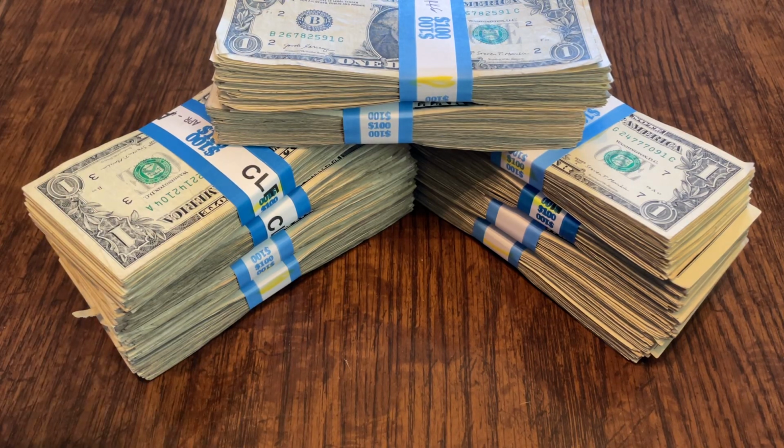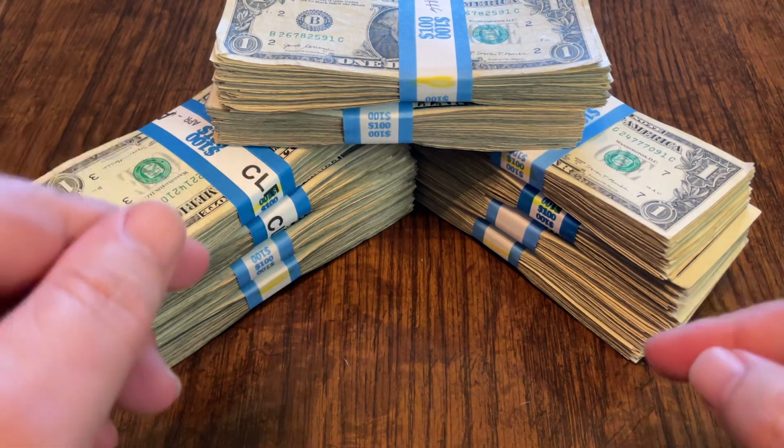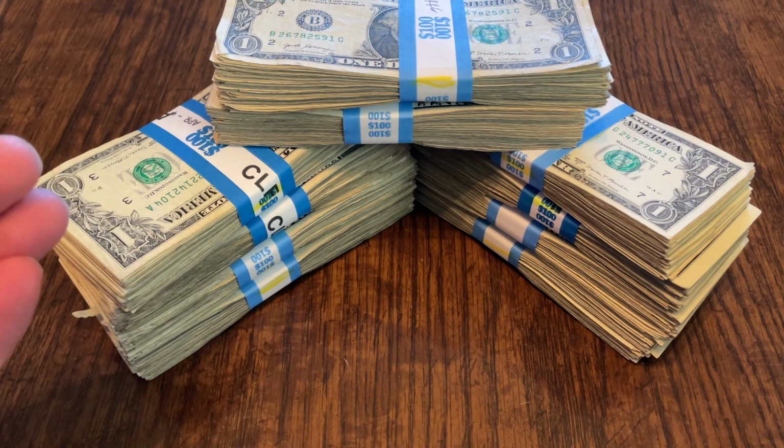So when you see people cracking out coins trying to up the grade, that's a whole different animal than with currency. Do not waste money trying to crack out currency.